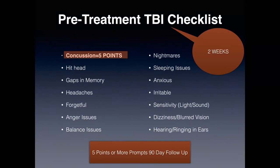This form is not my form, it's not my creation. I went to a CLE in Vegas, and this was the treatment protocol developed by the Brain Injury Association of California. So we've been incorporating this into all of our cases where it's relevant for the last few years now. So let's assume now that the client has 5 or more points. We go to the 90-day follow-up.